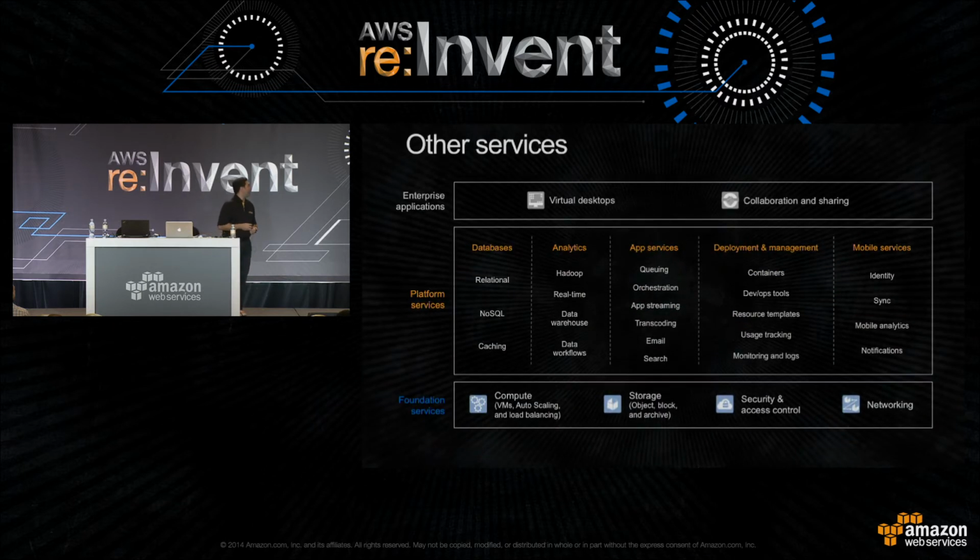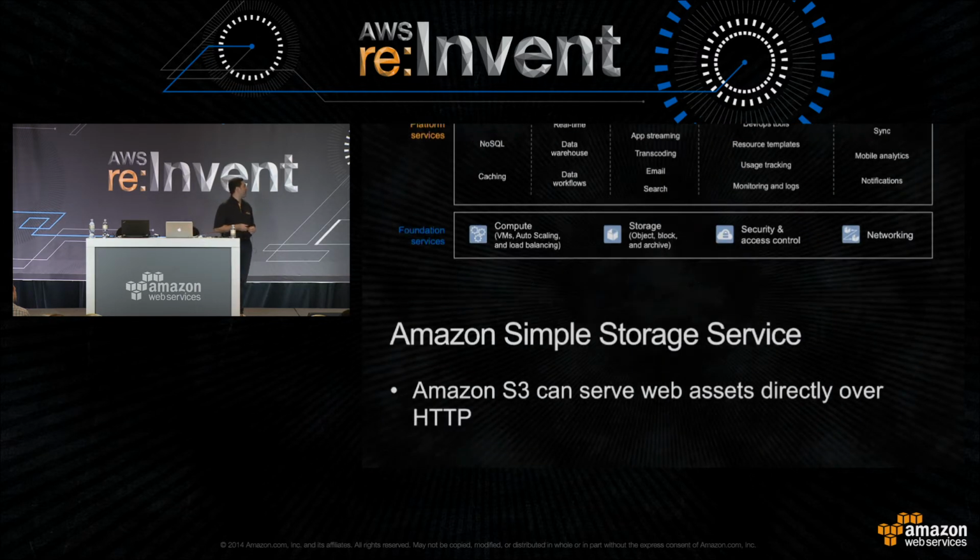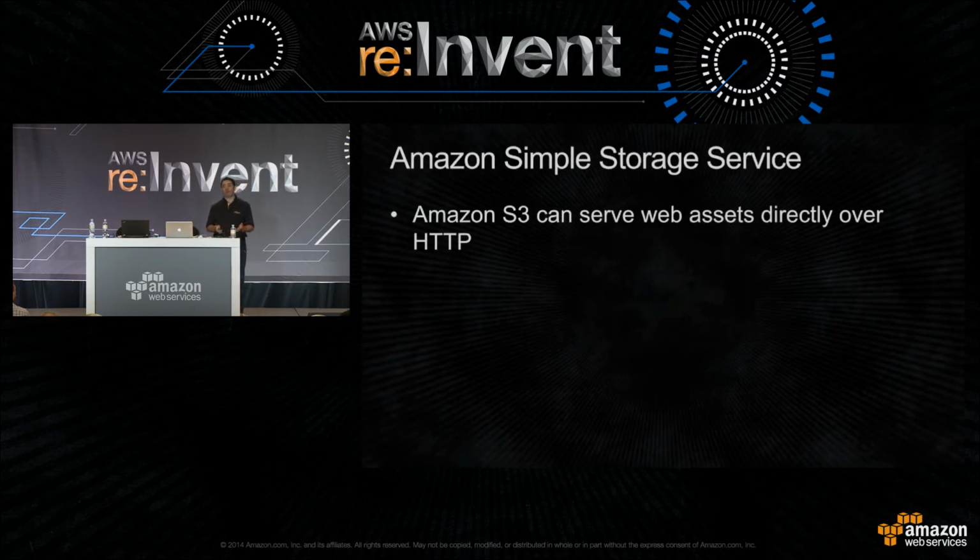All right, so what services can we use? We can't use EC2. So what services can we use? Well, the primary one that I want to leverage is Amazon S3. I'm sorry, in the last slide I should have said there's about 40 other, or probably 50 now after all the announcements. I don't know the exact number anymore.